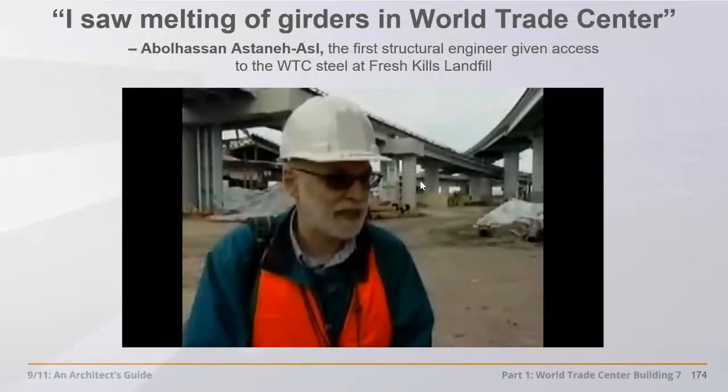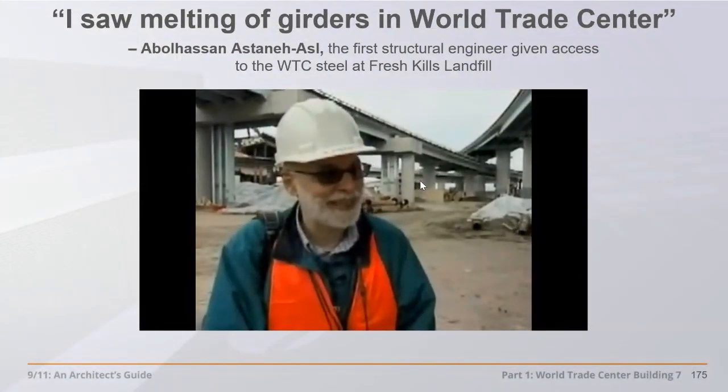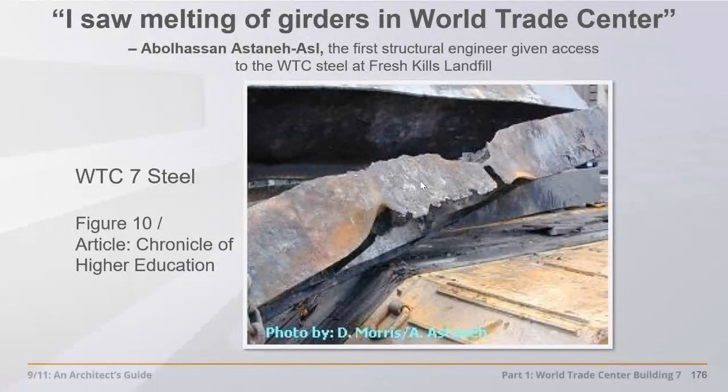Let's listen to Abulhassan Astaneh-Asl, structural engineer that had full access to the Fresh Kills landfill. I saw melting of girders in World Trade Center. Wait a minute. You don't melt girders unless you have heat that's 2800 degrees. These are the girders he's talking about. And this is a piece of World Trade Center 7.